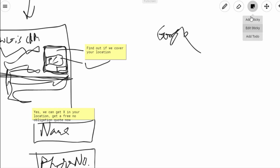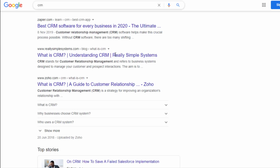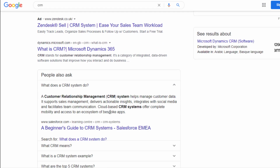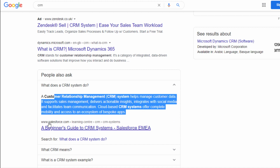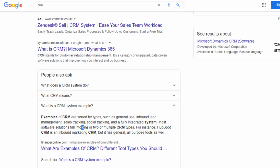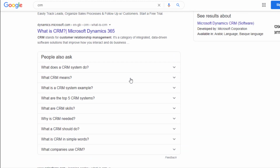Firstly, Google wants us to give free info. You can summarize what Google is doing as basically it just wants us to give free info. That's why when you look in these results, what do you get right at the top? People also ask, what does a CRM system do? And they're taking the information from Salesforce and giving it right here. They just want all this information. This is all Google really wants from us.